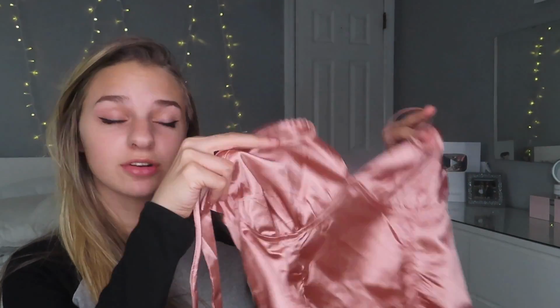Even though it's super simple, it's also a staple, so you could add really anything to it. Then was this top, which again, this is one of those things that's gonna look weird with me just holding it up, so I'll have to insert a try on clip.